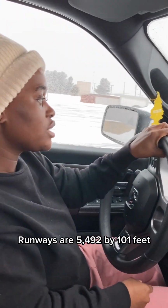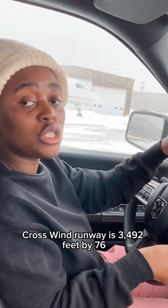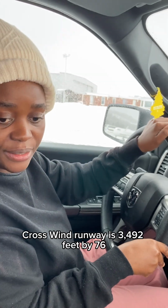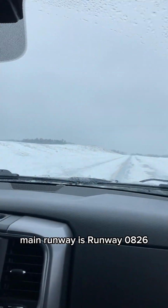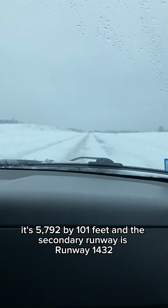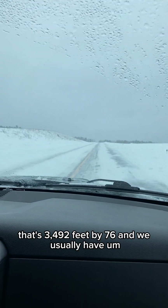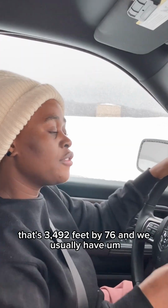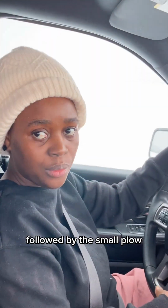Runways are 5,492 by 101 feet. The crosswind runway is 3,492 feet by 76. So the main runway is runway 08/26. It's 5,792 by 101 feet, and the secondary runway is runway 14/32. That's 3,492 feet by 76. And we usually have the wing plow. The wing plow goes first, followed by the small plow.